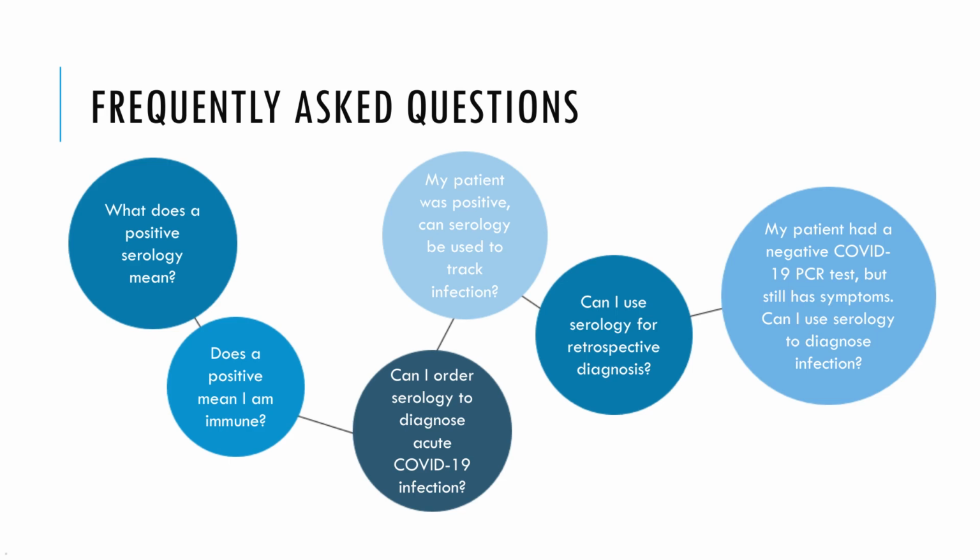Physicians also ask, can I use serology for retrospective diagnoses? And we have allowed this in certain small situations like MIS-C in children, where if they haven't had a positive PCR, then we can actually say that they have been exposed to COVID using a nucleocapsid antibody. But the utility of this is quite small.